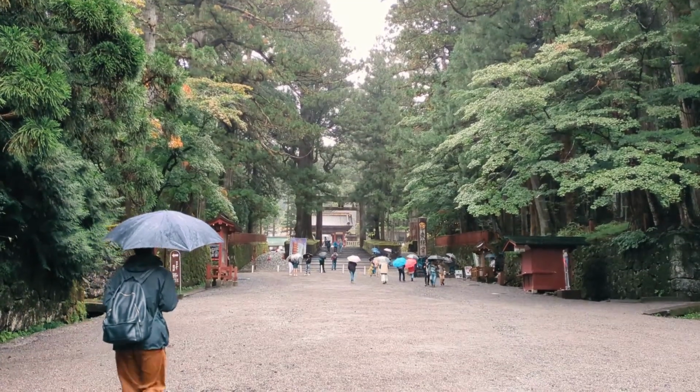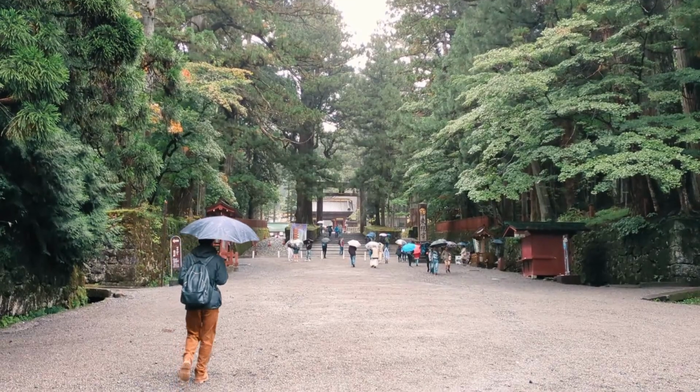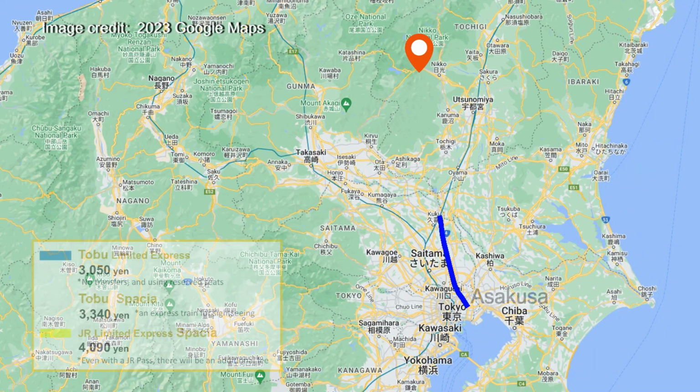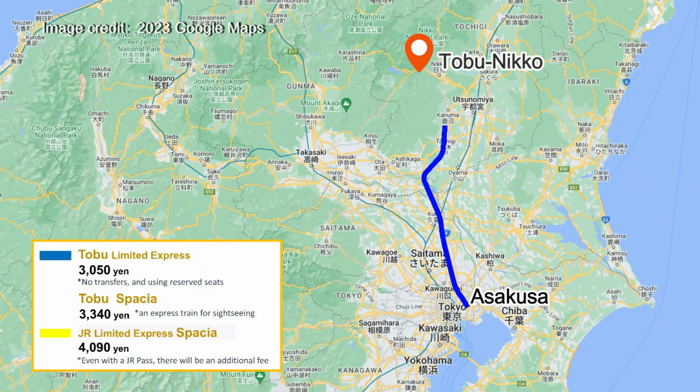First, let me give you an idea of how to get to Toshogu Shrine. This is located in Toba Nikko Station. If you depart from Asakusa, you'll arrive at Toba Nikko Station in approximately 1 hour and 50 minutes by using the Toba Railway. Depending on the train, you may need to make a transfer at Shimoimaichi Station.